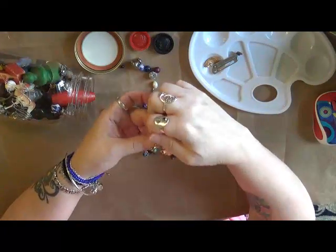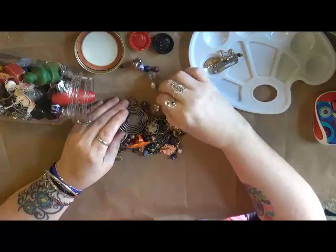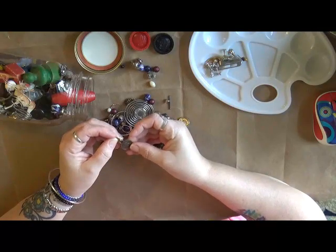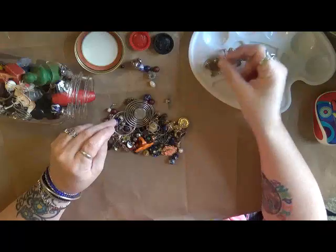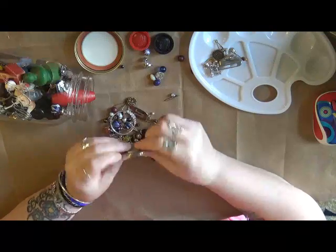More really cool. Oh, look at that. Isn't that pretty? Just really pretty earrings. A little coin that says something on it. Don't know, some kind of club coin. Just some beads. Oh, that's neat. No idea what that is, but that's kind of cool.